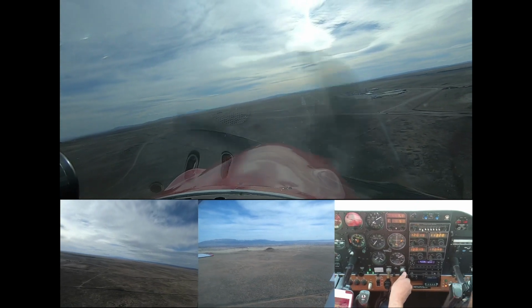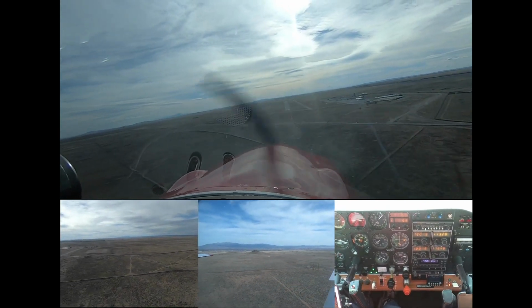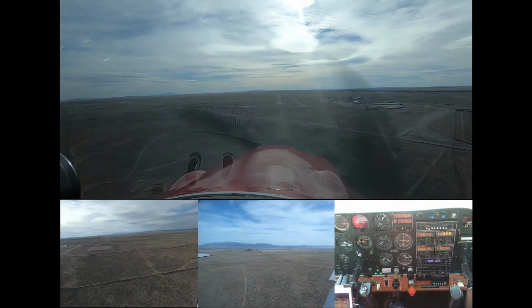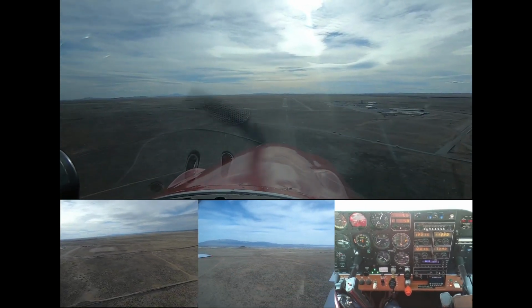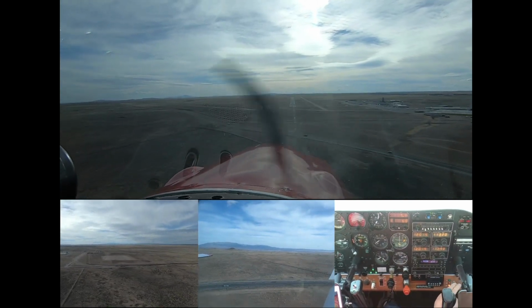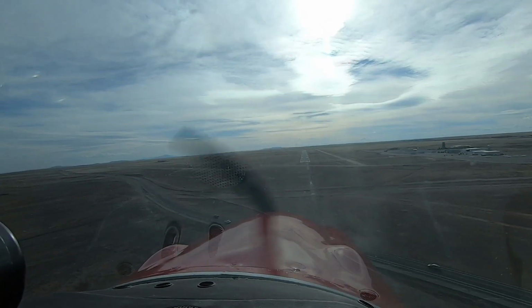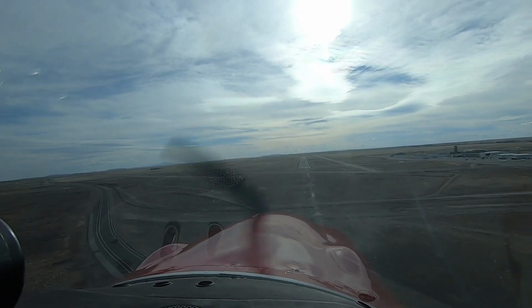Prop and full. Yeah, gas, undercarriage, mixture right there. Props down here. There, right.